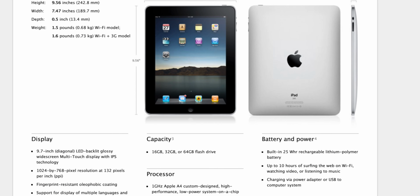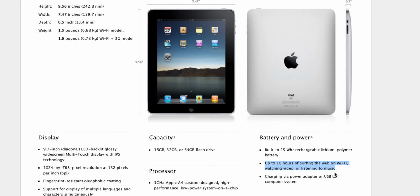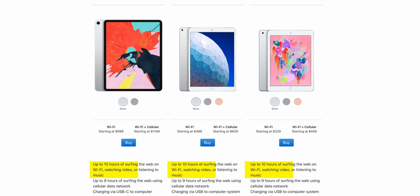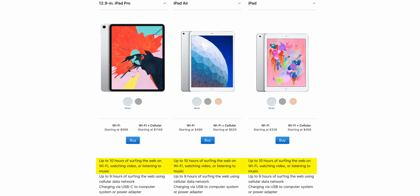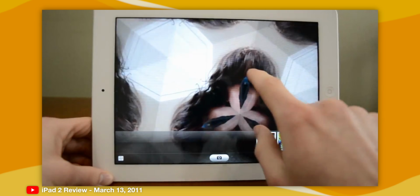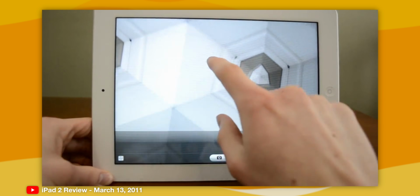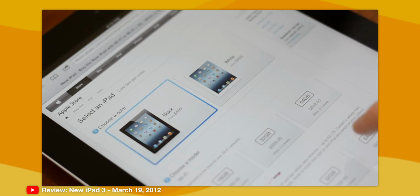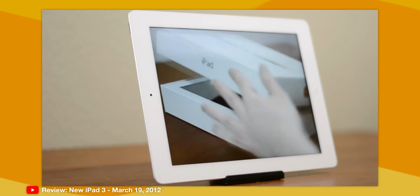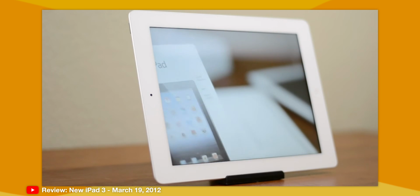For example, look at battery life. Back when the iPad first launched, it had a pretty impressive 10 hours on a charge. Fast forward nearly 10 years later, and surprise, surprise, every single iPad you can buy today still has that exact same 10-hour rating. Things got a lot thinner with the iPad 2, where basics we expect such as cameras were added, and it wasn't until the third generation iPad that we got the much needed Retina display, which was far better than what you had on the original two iPads.